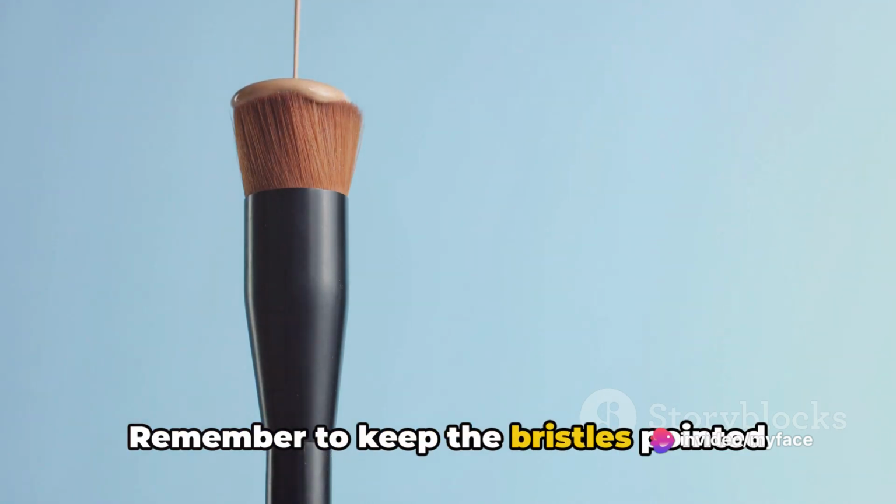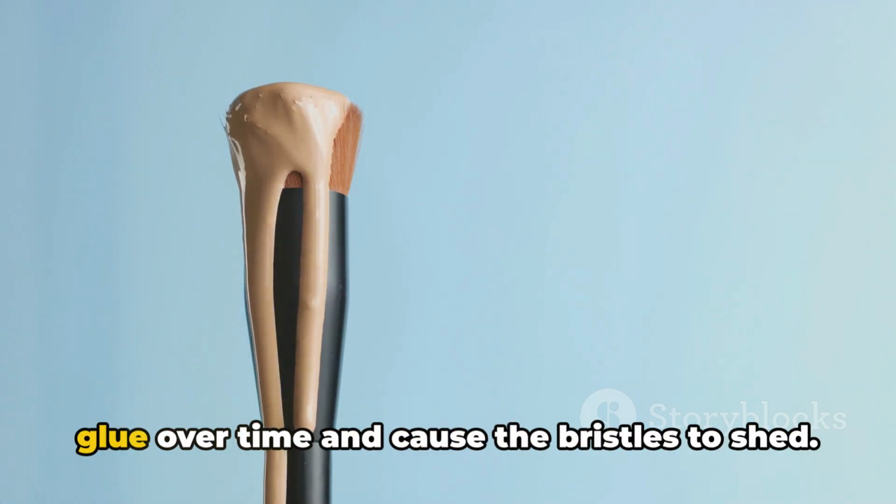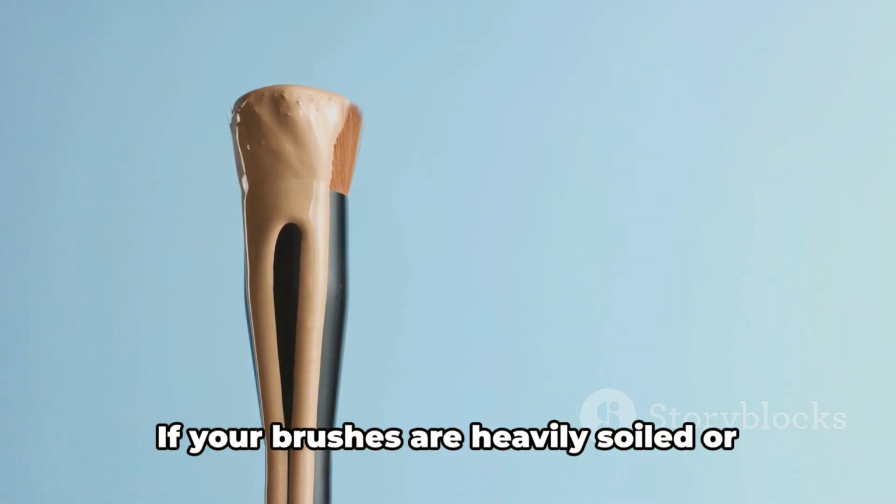Remember to keep the bristles pointed downwards to prevent water from seeping into the handle, as this can loosen the glue over time and cause the bristles to shed.